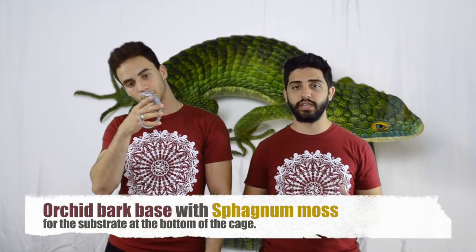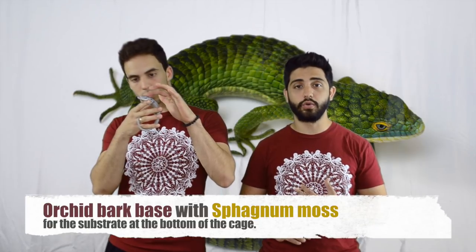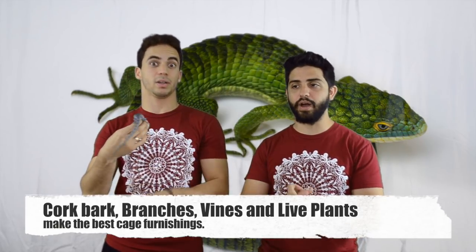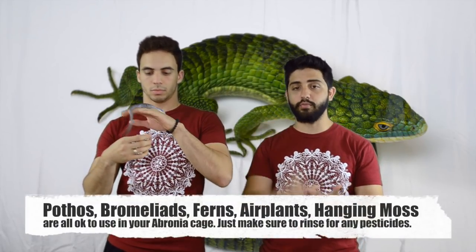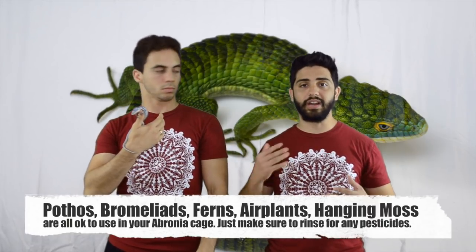So a basic setup for them would be, we like to use an orchid or sphagnum moss bottom. Sphagnum moss is great because it does carry antibacterial components, which definitely benefit the abronias. Then we like to put cork bark and fake plants. You can use live plants. Vines like pothos are great. Bromeliads, as I mentioned before, are great. You can do a lot with them there.